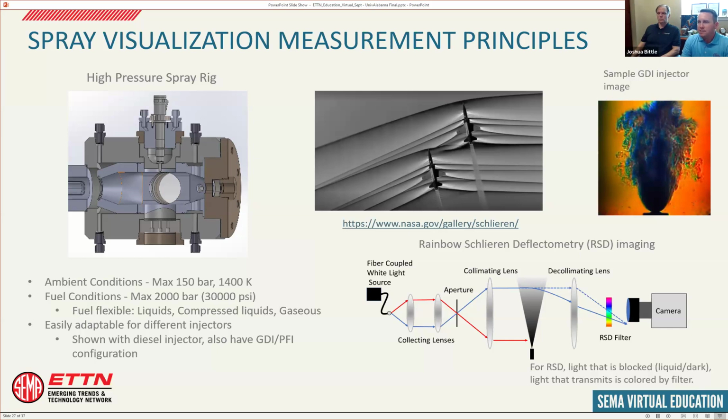Now, Schlieren is an optical technique that you may be familiar with. I show here a sample image from NASA of seeing shock waves on supersonic jets. You've probably also seen the shimmer above asphalt on a hot day. That's the light bending as it goes through density gradients in the air. In our case, we're looking at density gradients in the fuel spray.